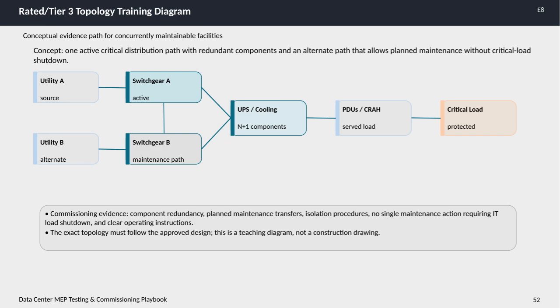Additionally, important components like UPS and cooling systems are designed with N+1 redundancy. This means there is at least one extra unit beyond what's necessary to support the load, ensuring continued operation even if one component fails or is taken offline for service. Similarly, PDUs and CRAC units support the served critical load with this redundancy in mind.